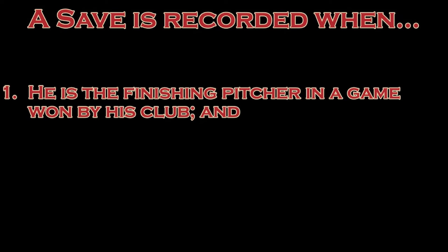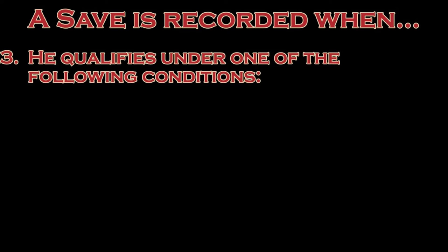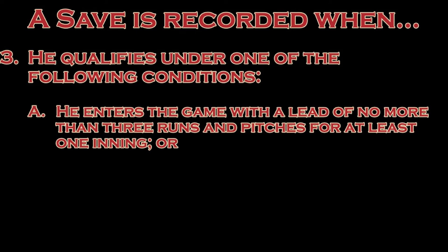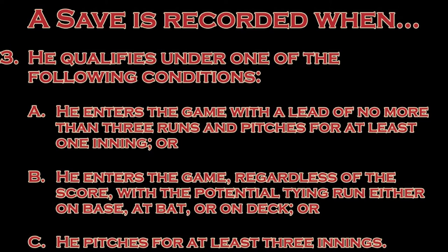First, let's take a look at the qualifications for a save. One, he is the finishing pitcher in a game won by his club. Two, he is not the winning pitcher. And three, he qualifies under one of the following conditions. He enters the game with a lead of no more than three runs and pitches for at least one inning. Or he enters the game, regardless of the score, with the potential tying run either on base, at bat, or on deck. Or he pitches for at least three innings.